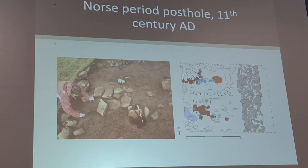This feature here came back, had charcoal right at the base. It's a post hole, again, Norse period. So last time we were here, we extended this trench further down to look for more evidence, to see if there's a Norse building there. We got a couple more post holes, but nothing very conclusive. It was quite frustrating. And up here is a later metalworking area, but that's sort of late medieval.